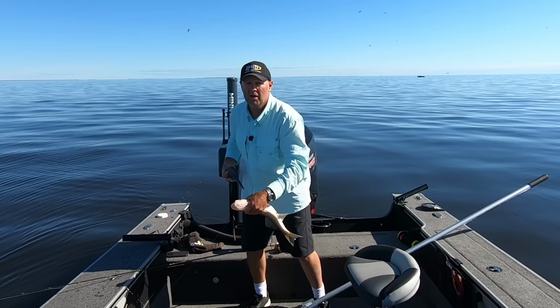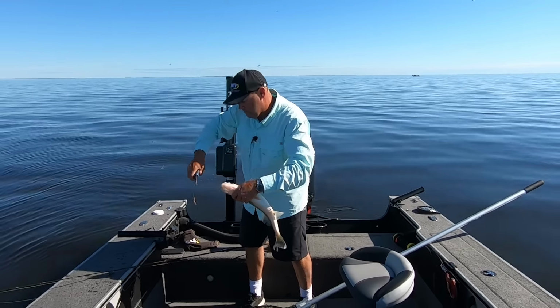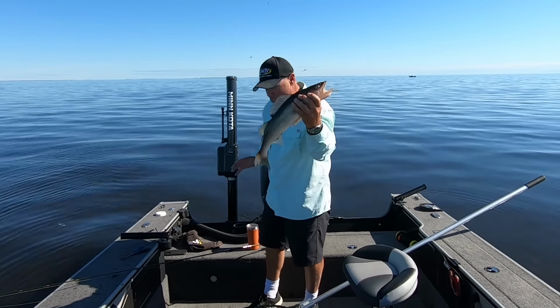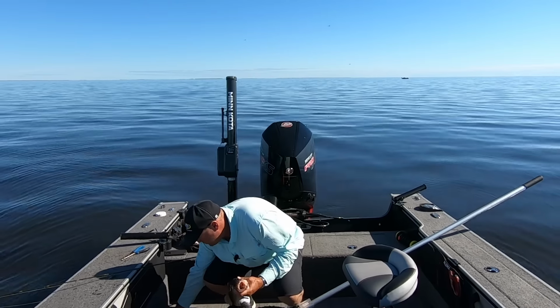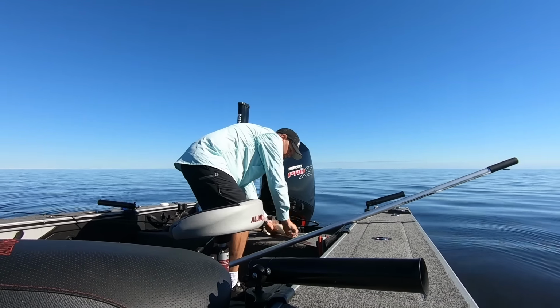We're gonna get them. And a part of it is just going to be shifting location. Part of it's going to be presentation. And part of it is just going to be working through what you got to do to get these fish to bite. Because it's not always a simple deal when you're in this scenario.